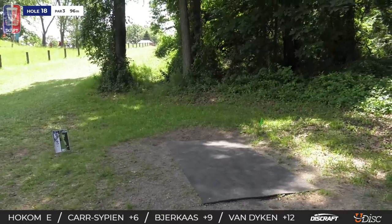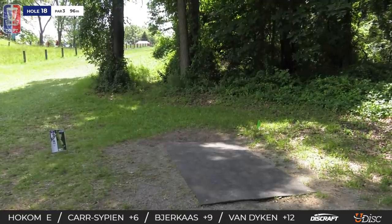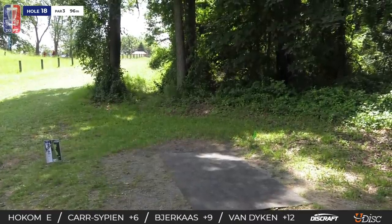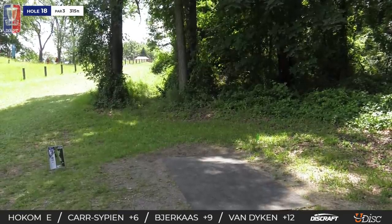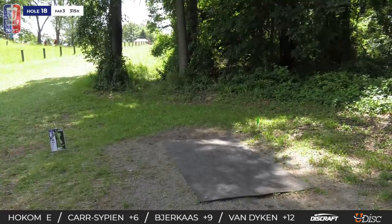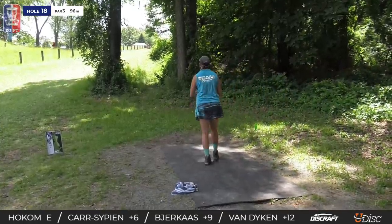I think Hokom has an advantage of just throwing the hyzer through that gap, kind of hyzer flip up. I said on the last hole, I didn't think I'd see any birdies, and I'm going to say it again. I don't think I'm going to see any birdies on this hole, so hopefully they all get birds. Eighth most difficult, so kind of right in the middle. No birdies on the hole yet. A lot of pars. Few bogeys sprinkled into the field, but as long as you make this gap and you don't go out of bounds, should be good for par.